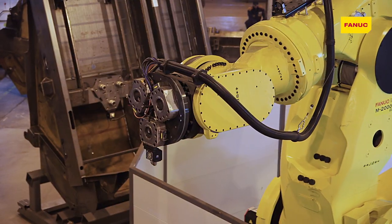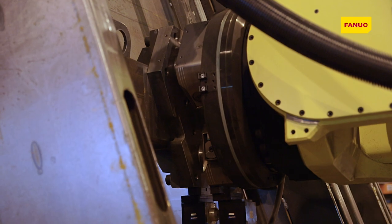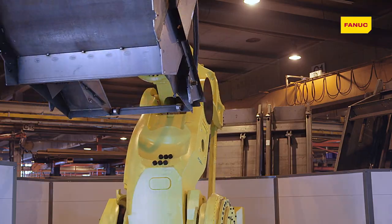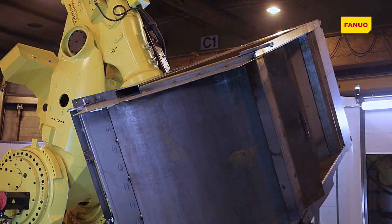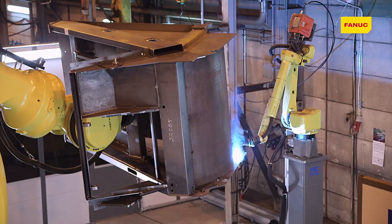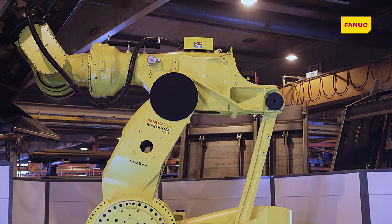The process itself starts with FANUC M2000 picking up the prepared piece and bringing it into the welding booth. And then the ArcMate comes in and does all the welding. And when the welding is completed, the M2000 brings the piece out.